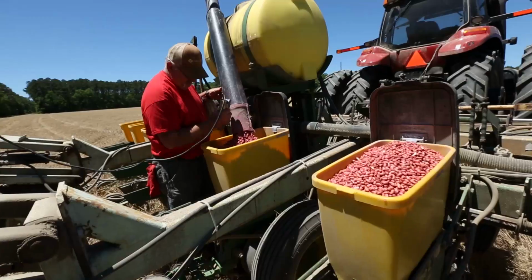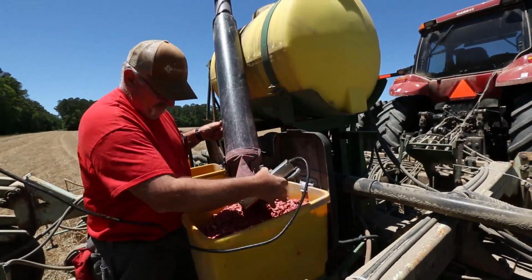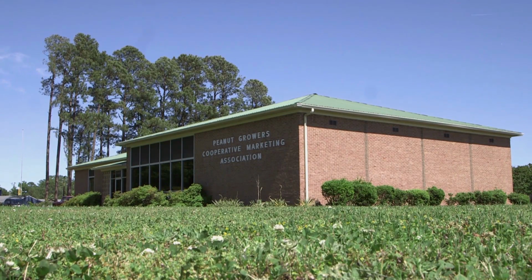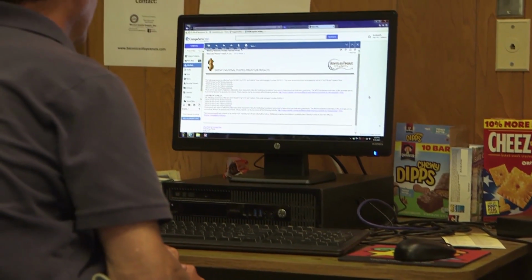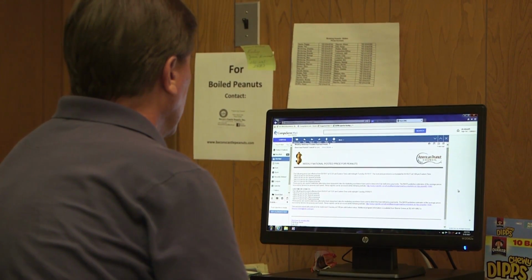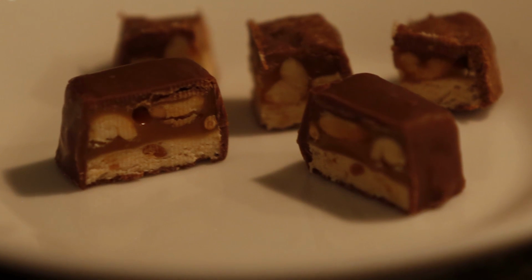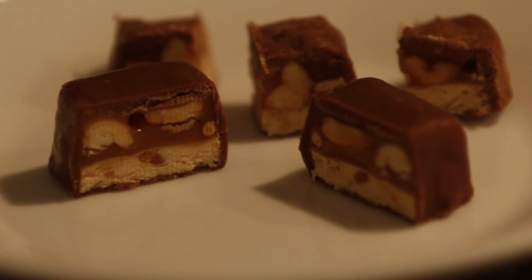You can only have a Vidalia onion from Vidalia, Georgia. Well, we feel as if you can only have a Virginia tasting peanut from Virginia. Cotton, with the Virginia Peanut Growers Association, says peanuts are grown throughout the South, from New Mexico to Virginia. But most of them are either runner-type peanuts, which are typically used for peanut butter, or the Spanish or Valencia types used for candies. With the Virginia type, you have your in-shells, you have your gourmet peanuts, some are made into peanut butter, so there's multiple uses for the Virginia type peanut.